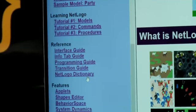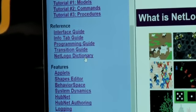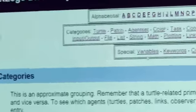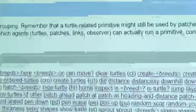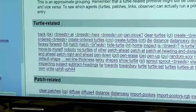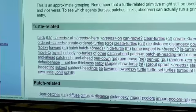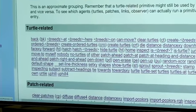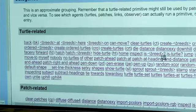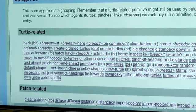My big resource here is what's called the NetLogo dictionary. And if I click on that, you'll see this contains every single command built into NetLogo. Organized by turtle-related, patch-related, and observer. There are agent sets, all sorts of things. So like I can check out, let's go to one that takes an argument. What do I want? Forward, right?